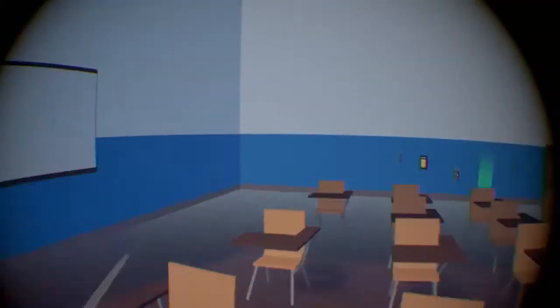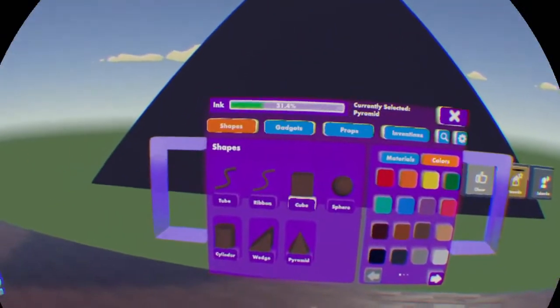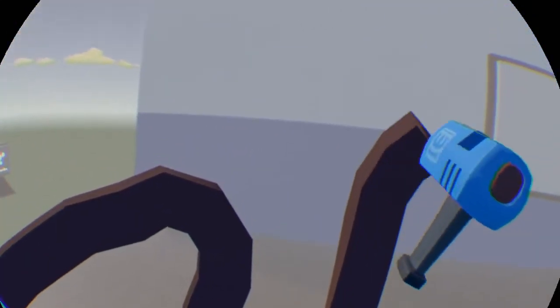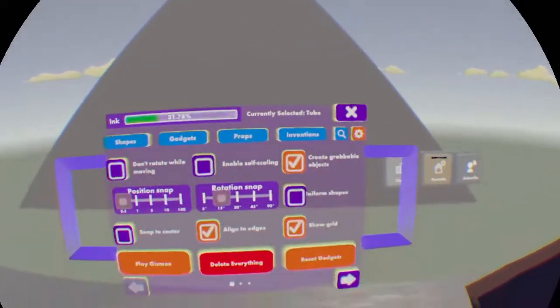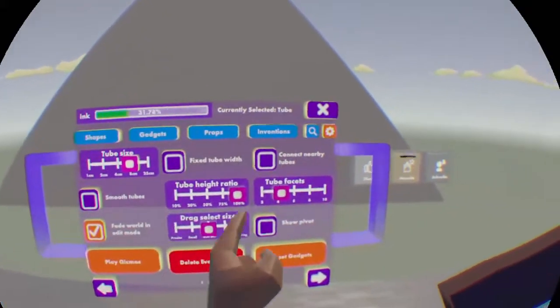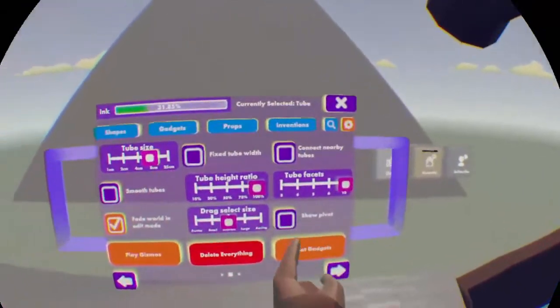I hop into my settings menu. Oops, I'll go back here. I can change the tube size, change the number of facets. So if I want it to be, I think it makes it rounder. Yes, it does. So that's a cool thing you can do. Tube height. Ooh. So you can make skinnier tubes. You can make smaller tubes. So all these kinds of things.